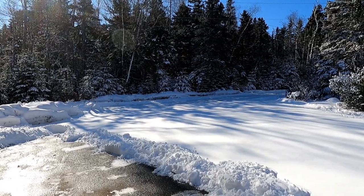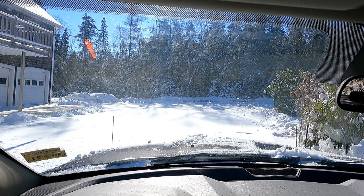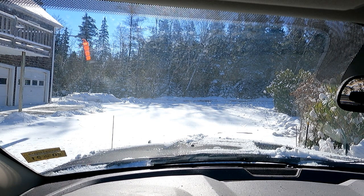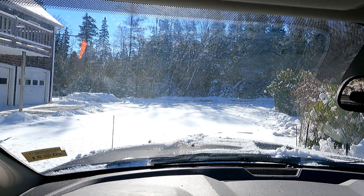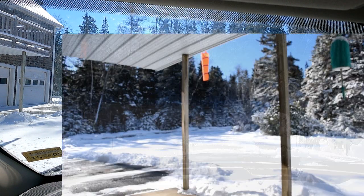So let's get going. Okay, I'm ready to go. Truck's warmed up a little bit. She's in four-wheel drive, and we're set. I was thinking of putting the camera on the hood to give a better view of what was going on, but I forgot that the Ram has an aluminum hood, so the magnet mount on the camera won't work. Anyway, let's get going.